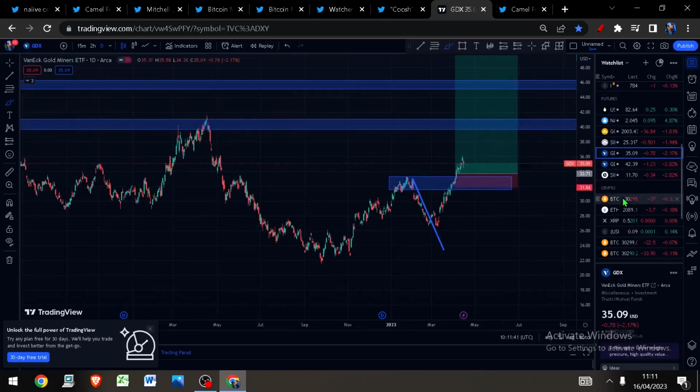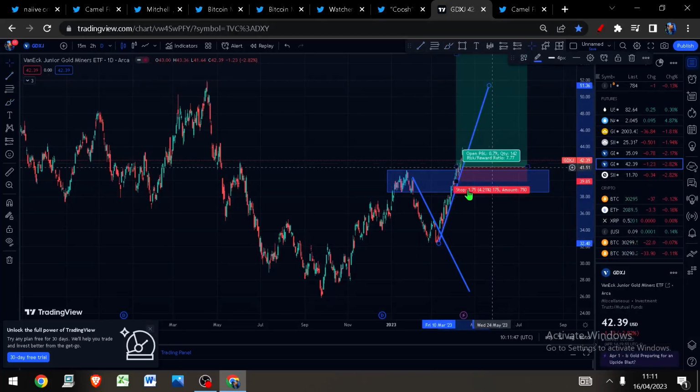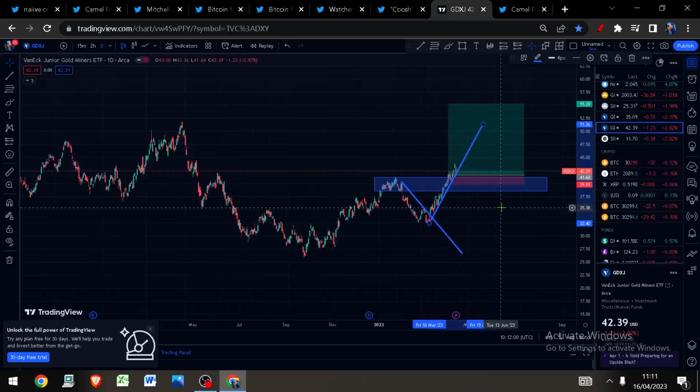Precious metal miners got some room to run, as you can see, and the same is true here. Similarly, though, we have a clearly established uptrend. This is very steep. I kind of expect this to break in the not too distant future. If it does, then I think I'm going to take some exposure off just because, as you probably can tell already, I've got so many positions. I've got like 20-something positions open at the moment. So I'm more than happy to take a bit of exposure off.